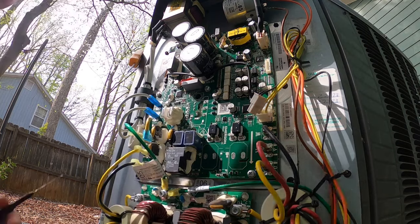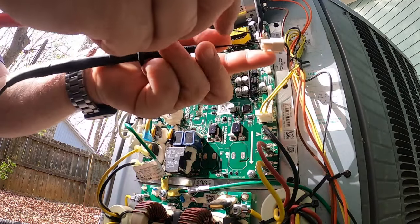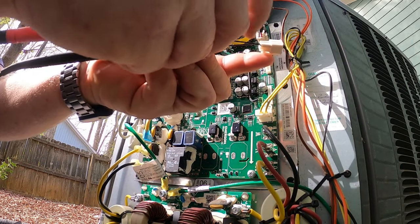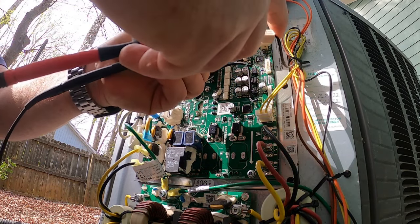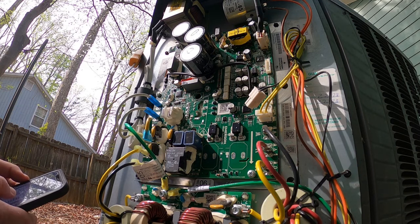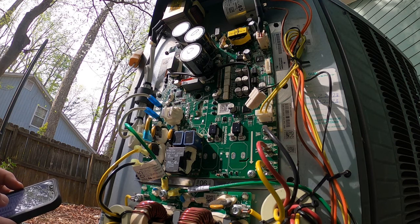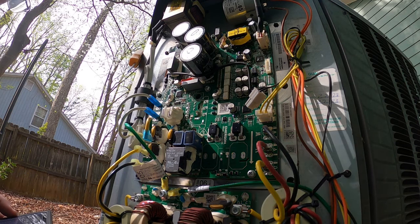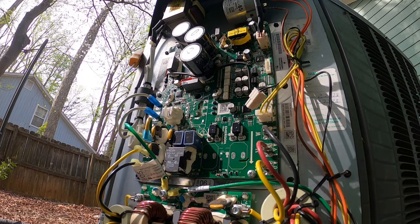I'm going to ohm this out through the plug. I am getting 14.25. So 14.9 is 61, 14.1 is 63. So what I'm reading would be between 61 and 63 degrees, 62 and some change maybe. That sensor is reading just fine.